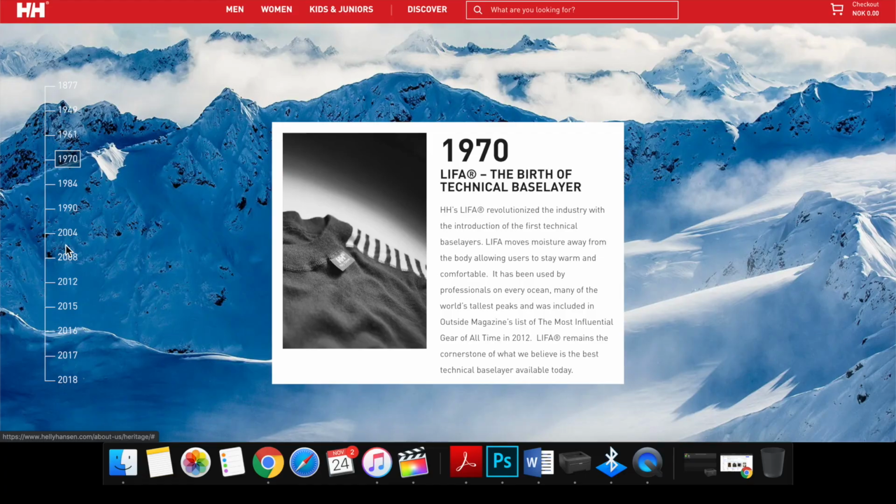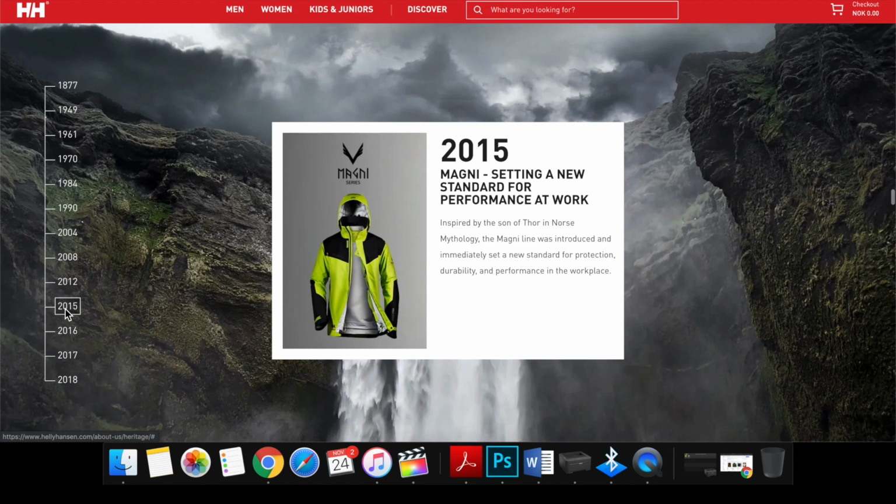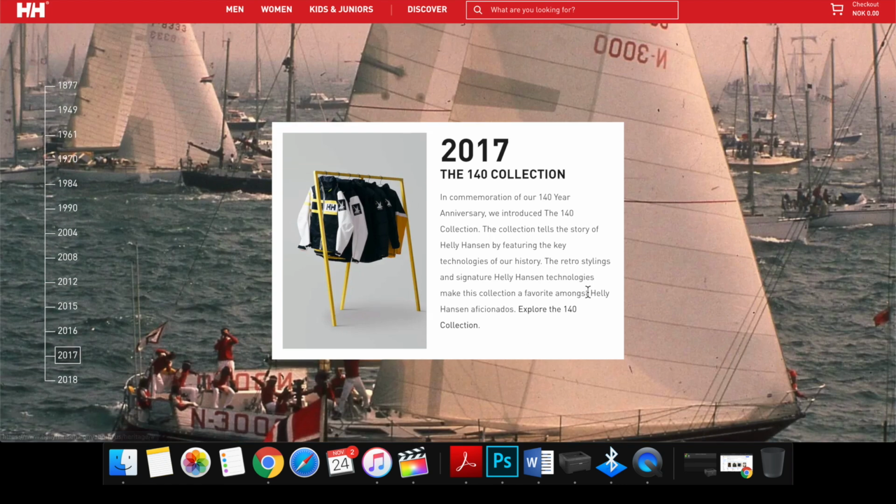We're not going to go through everything. And then kind of through the 2000s, 2012, 2015, it gets a little bit more technical. They get a lot more outdoorsy, wintry, and not just sailing. They bring sailing back during one of the America's Cups, I think, for the 140th anniversary. Mostly technical jackets and base layery stuff. They are owned by a Canadian company now called Canadian Tire, and Canadian Tire is traded on the Toronto Stock Exchange, I believe, so we're not going to go over that.